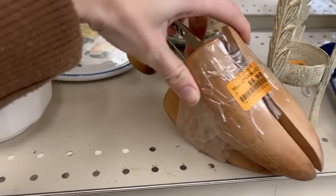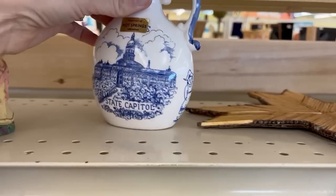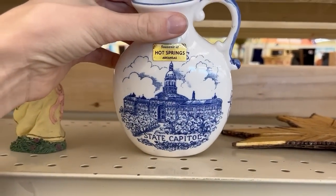I've seen a lot of people collecting these shoe stretchers or shoe sizers. I'm not really sure what they are. Again, I don't really have a place for them, and they were $7.